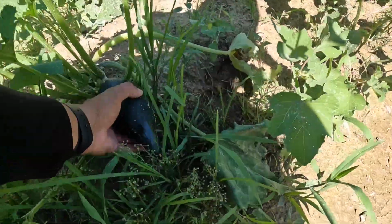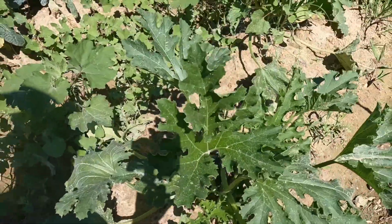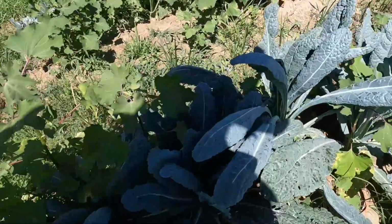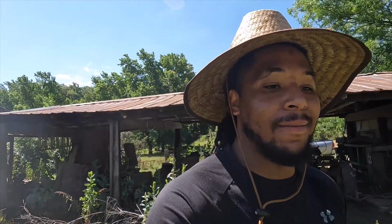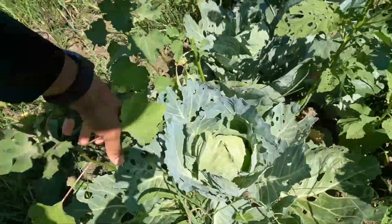So here we have a piece of squash. You see the blooms, they're starting to bloom. It's cool that we're out here in our garden. Obviously we got some stuff growing in there, but we have some dino kale. I think we did a video earlier on dino kale, how it's used for chips, stuff like that. It's very delicious. So that's about ready to be harvested. Got cabbage here. We can pull some of these weeds out of there.